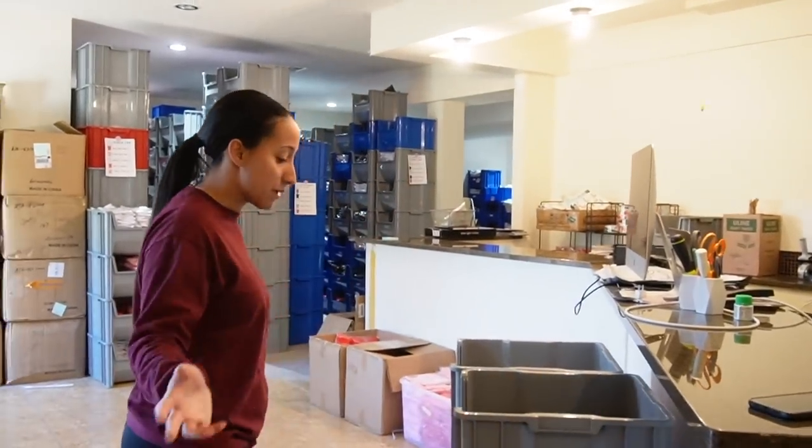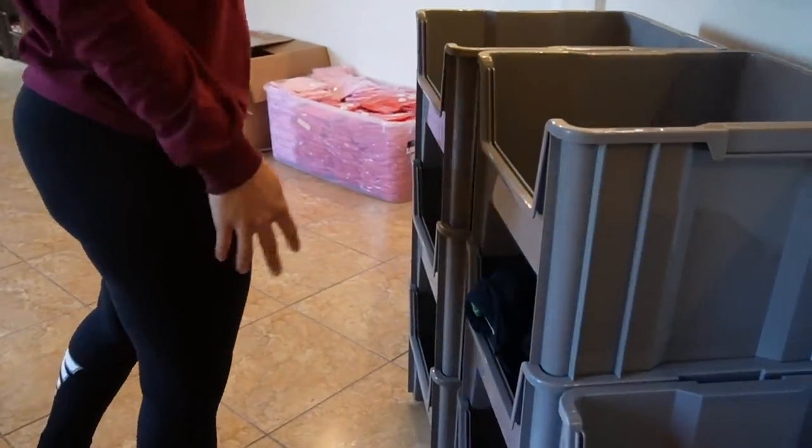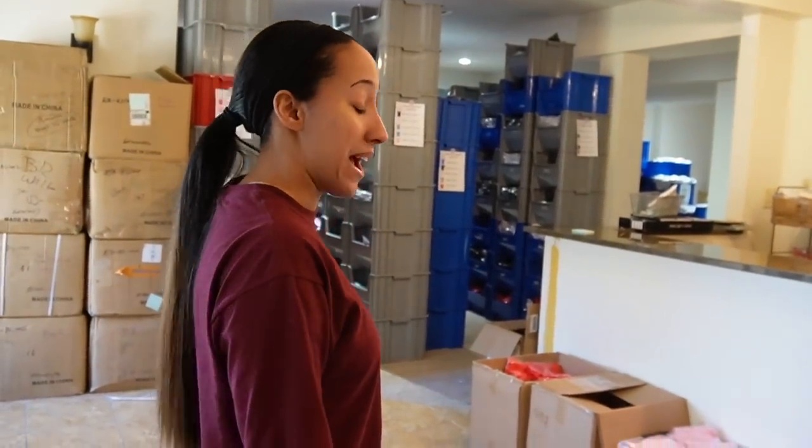So here's some extra bins we have just to pull orders. It just helps keep everything organized, and this is just extra bins that can be refilled from our massive amounts of bins that we have back there.